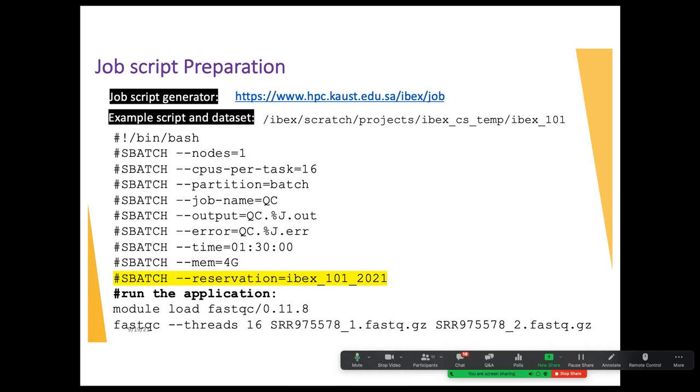Say, for example, my application is not properly learning. I need to debug, or I need to get in the node very quickly for my debugging. The other partition is a debug. So in a production cycle, we need to actually use batch as a default partition, right?